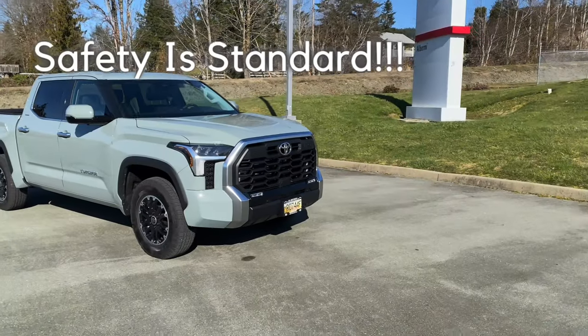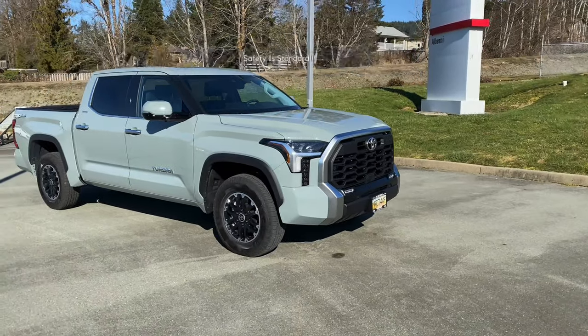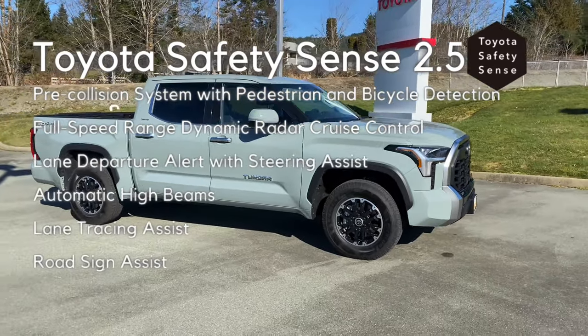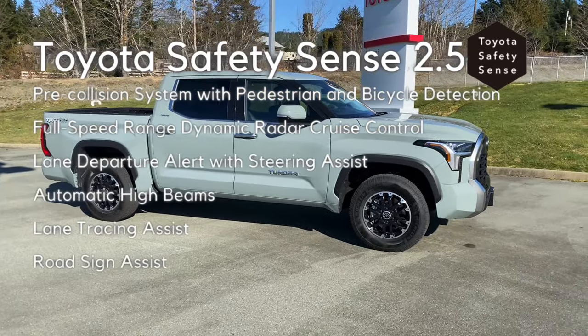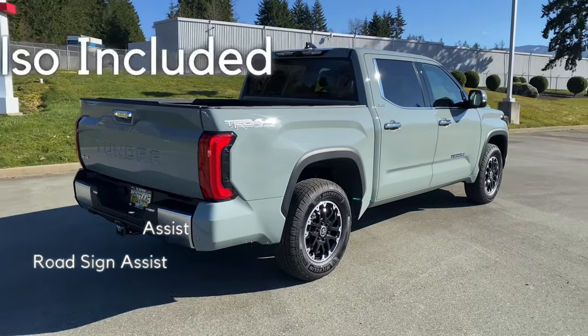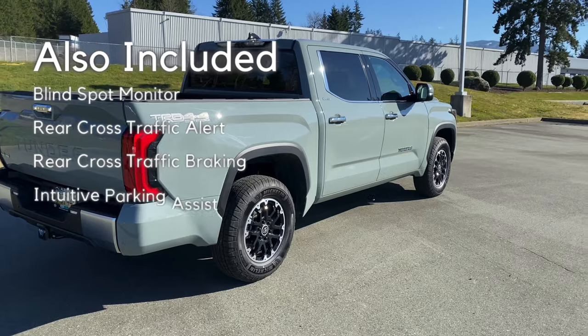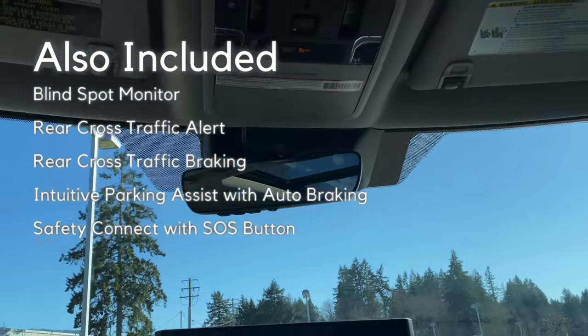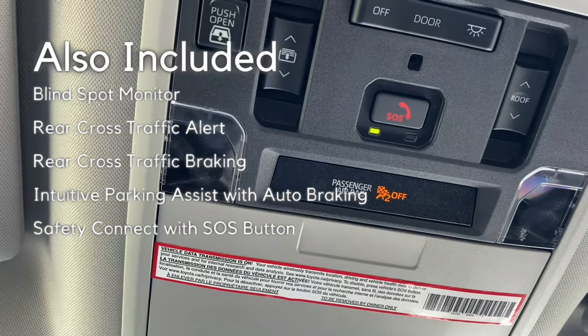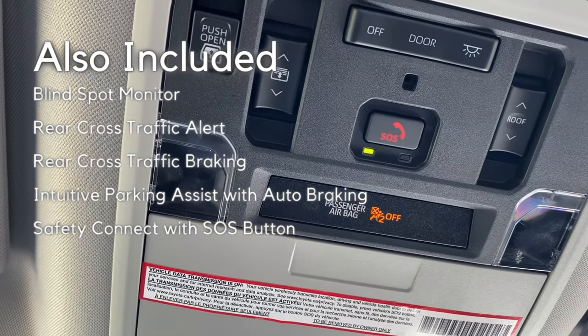Safety is standard with Toyota. The all-new 22 Toyota Tundra comes standard with Toyota's latest Toyota Safety Sense, which includes active safety features designed to keep you and your passengers safe. This Limited TRD Off-Road model additionally has built-in blind spot monitoring, rear cross-traffic alert, rear cross-traffic braking, and parking assist with automatic braking. One other standard feature is Toyota's Safety Connect system with an emergency SOS button that will connect you to help when needed.